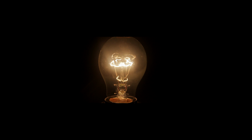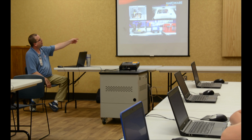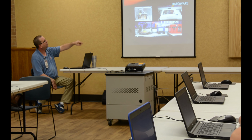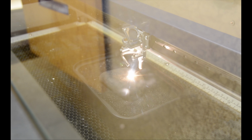The staff brainstormed and came up with the Makermobile, which is a STEM-based truck that allows them to reach the different communities of Oklahoma. The Makermobile comes to different libraries all around the Pioneer Library System and hosts workshops for students. On Tuesday, there was a session at the Norman Library Central, and I went to find out more about the Makermobile, and I got a participant's perspective on what the workshop was like for her.